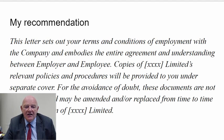My recommendation then is that you put at the beginning of your staff or your employment contract this paragraph here. Basically it says that this letter sets out your terms and conditions of employment with the company and embodies the entire agreement and understanding between employer and employee. Copies of our relevant policies and procedures will be provided to you under separate cover, but for the avoidance of doubt, these documents are not contractual and may be amended and or replaced from time to time at the discretion of the employer. That at the beginning of your contract of employment will ensure that the entire contract is contained within the contract of employment.